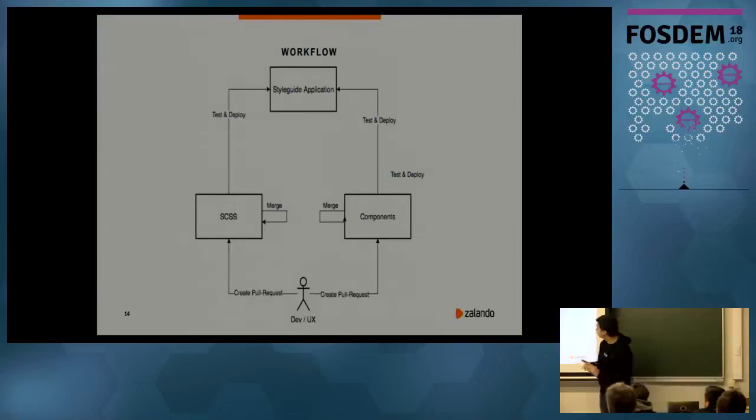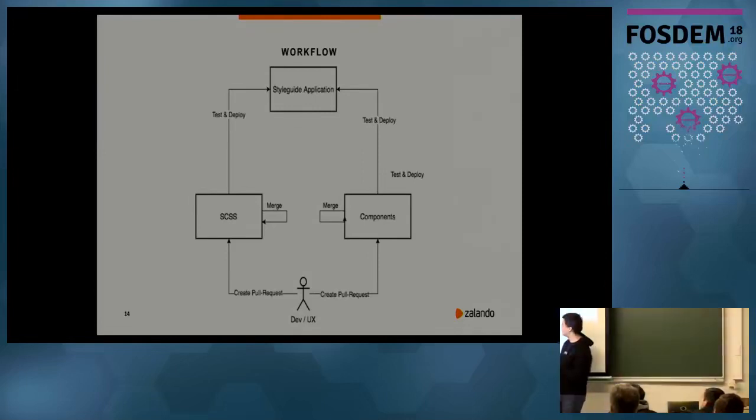Solution number one, the basic workflow is, if you're working with GitHub Enterprise, it's basically a common pull request workflow we have on GitHub. So we have a developer or a UX designer. They create a pull request for code or for their documentation, which is the Markdown file, in one of these repositories. It's either in the SCSS repository or the components.